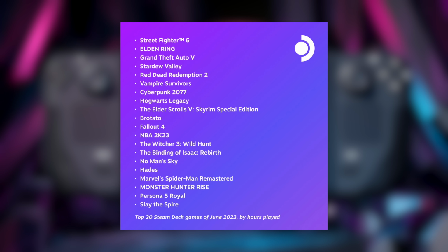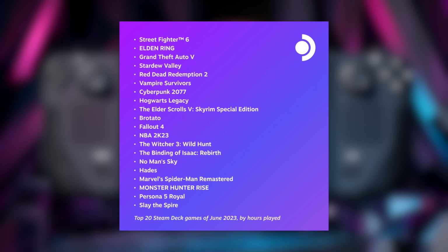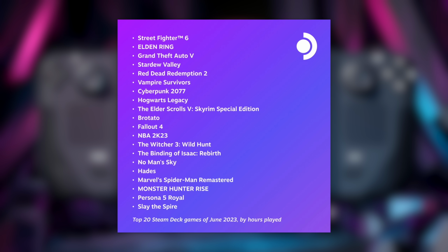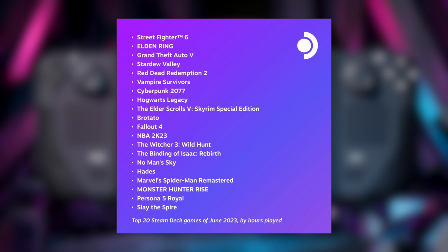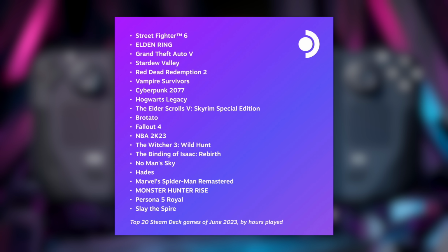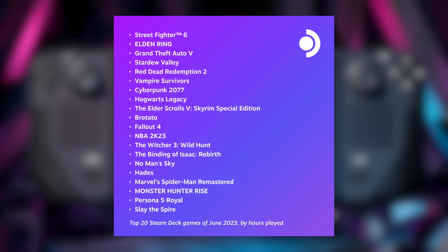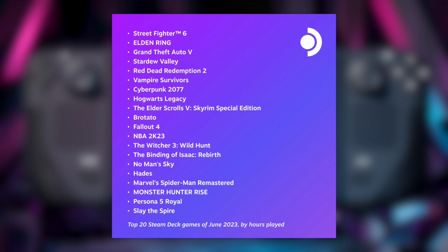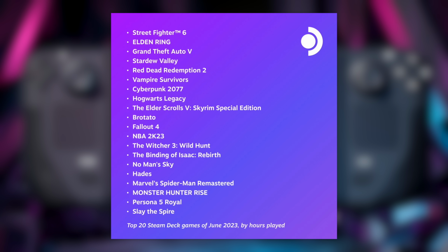then Red Dead Redemption 2, Vampire Survivors, Cyberpunk 2077, Hogwarts Legacy, Skyrim, Brotato, Fallout 4, 2K23, Witcher 3, Binding of Isaac Rebirth, No Man's Sky, Hades, Spider-Man Remastered, Monster Hunter Rise, Persona 5 Royal, and Slay the Spire. So the big shakeup this month, obviously, is of course Street Fighter 6. I didn't really see anything else new on the list.